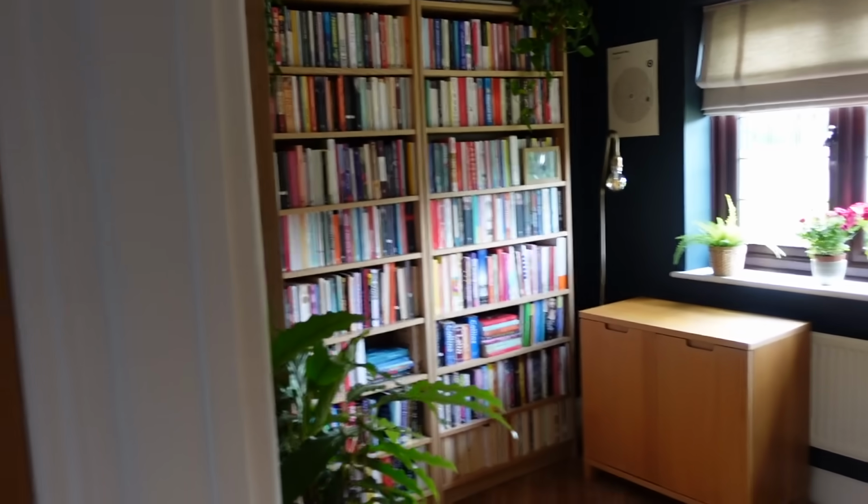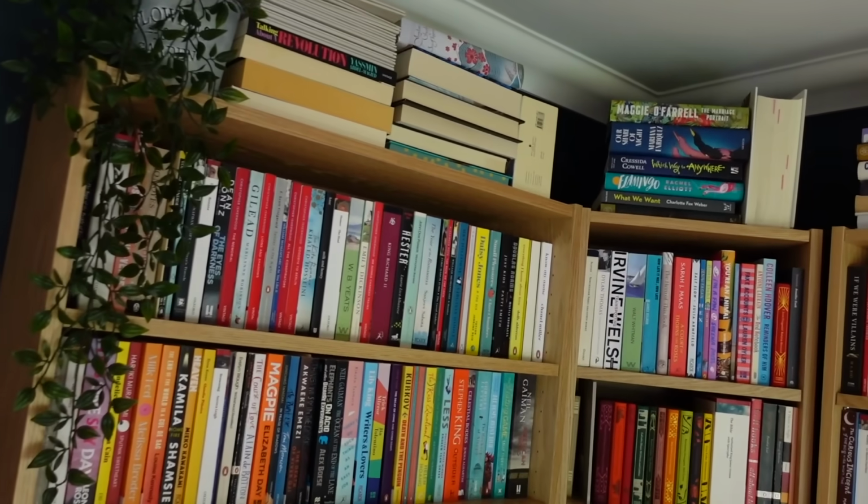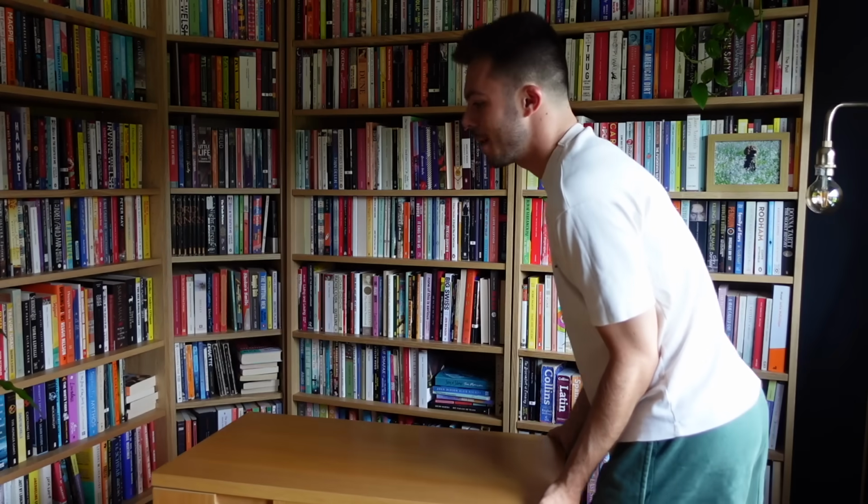Welcome back. So for context, this is the space that we're working with. This is the home library. And I am personally of the opinion that the one thing that's going to make this immediately go from personal book collection to bookshop is a display table. Fortunately, I still have not removed this cabinet from this room. And sometimes our laziness actually is an advantage.